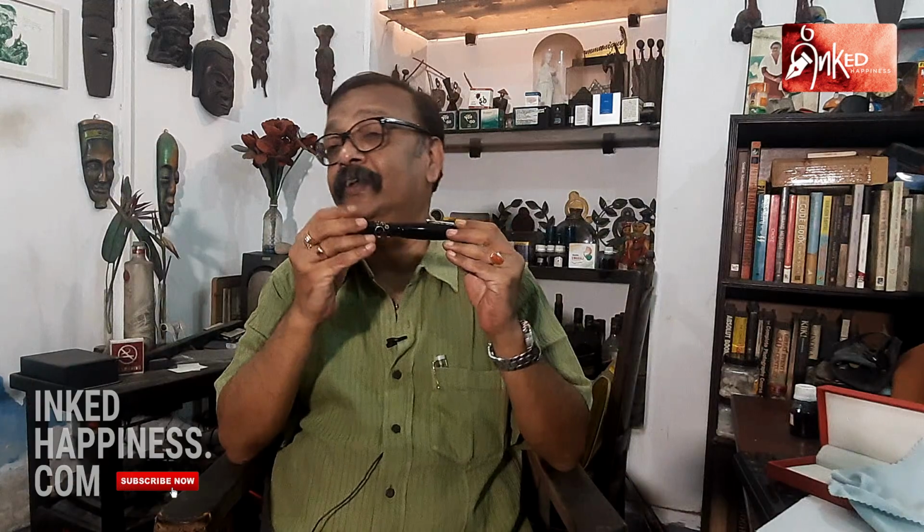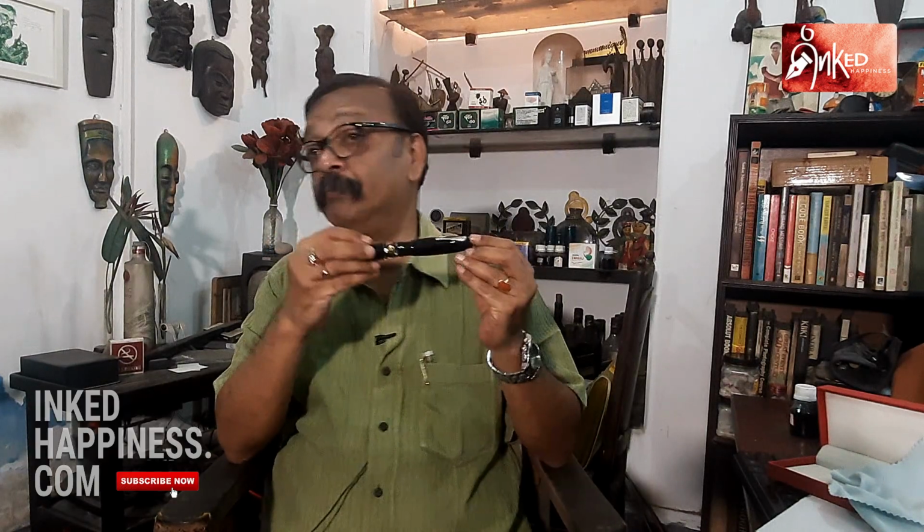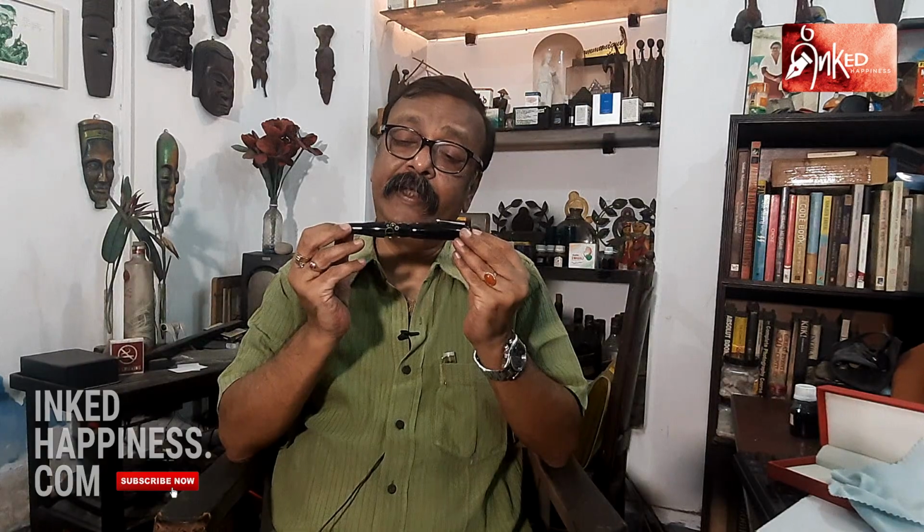This is a Delmoon pen. Delmoon is owned by the Pens Point group of people, owned by Ravi Tiwari in Delhi. They're Delhi based. They're getting these pens made in India, which is a big thing. And this is perhaps the first steampunk pen in India.